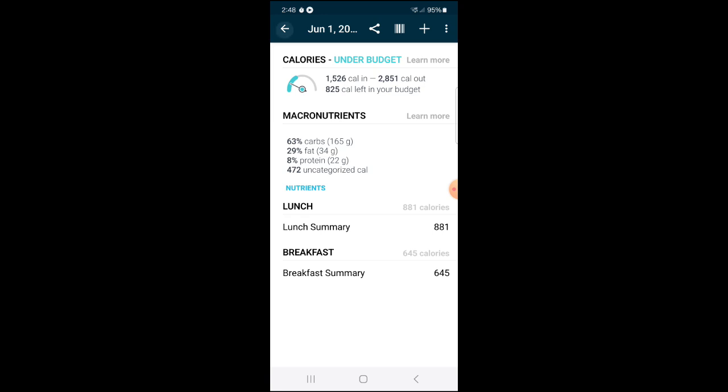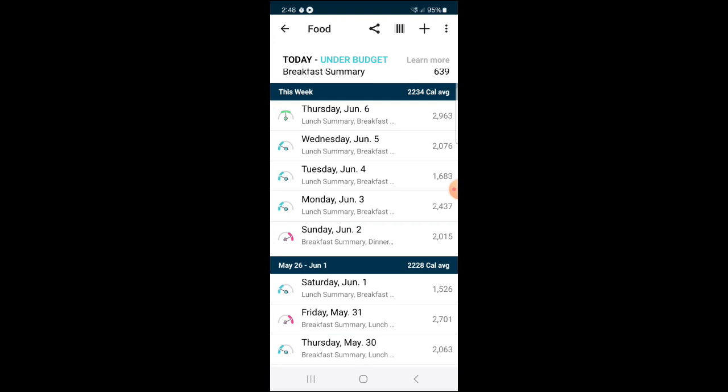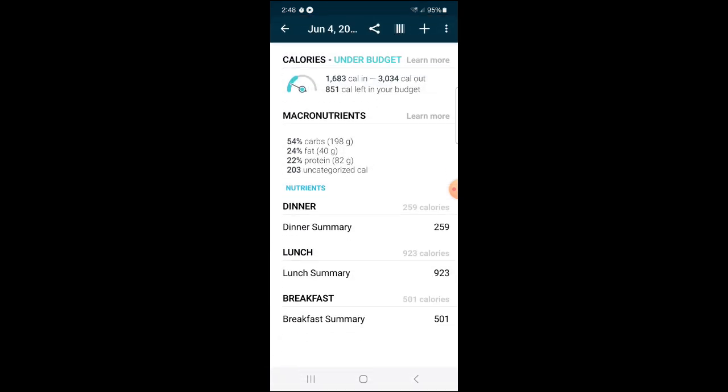All right, let's go back to another day that has a low calorie intake, which was Tuesday, June the 4th, just earlier this week. I'm going to tap on it here. And this day you can notice I did not skip dinner. You'll notice here that dinner is there, but calories that I took from food was 1,683, which was not that many, and I burned over 3,000 calories. So I had a huge deficit of 851 calories.